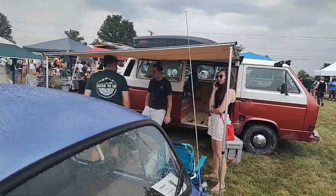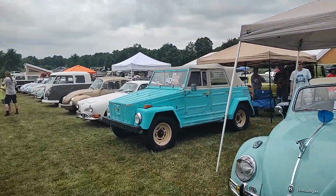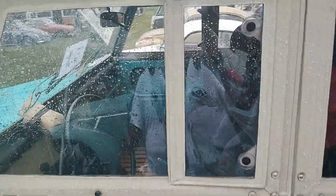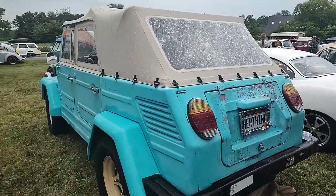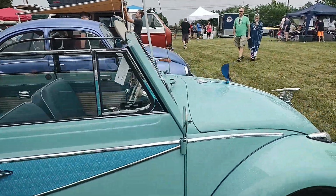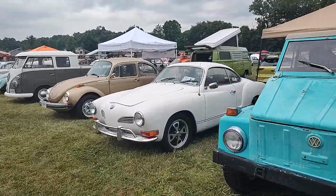Got some old campers. Got some people selling their wares and that sort of thing as well. Look at this Volkswagen Thing. Very cool. It says her thing on the back. That is the right color. Her thing. Carmen Ghia. Beetles, man, look at the detail on that. That thing is just gorgeous. And so is this thing. Carmen Ghia.